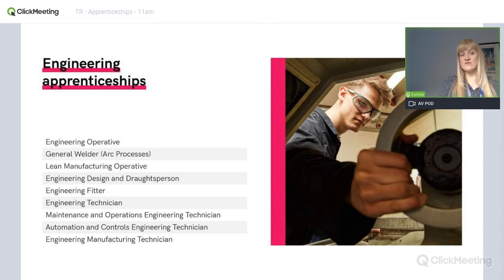We start recruiting for big engineering companies from April onwards, sometimes even March, because they like to start their interview and recruitment process early to get it all sorted for September. So you might be invited in for an interview in, say, May or June, and maybe an assessment process, and then you'd be offered the position. If you finish your GCSEs, you can start with the company, but then you start your day release in September.